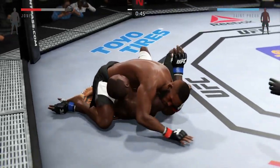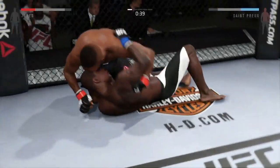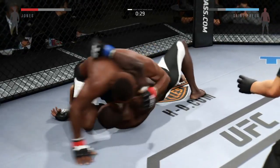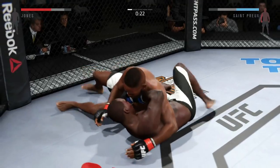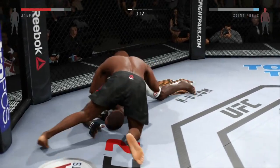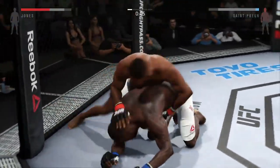Oh, he's landing at will. That's a big hook. These guys are going at it here right away, trading blows. Oh, that's a heavy body kick. Nice jab. Big shots. On another jab. Powerful left hand. Big knee. Hard inside leg kick.